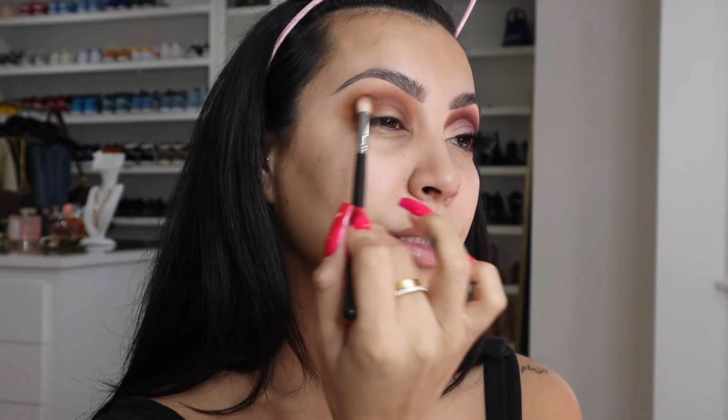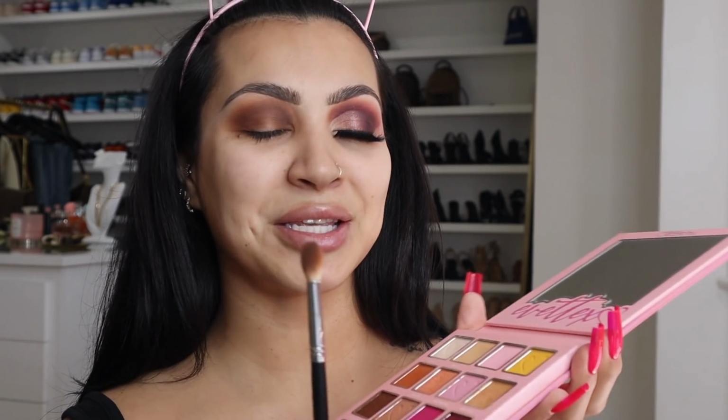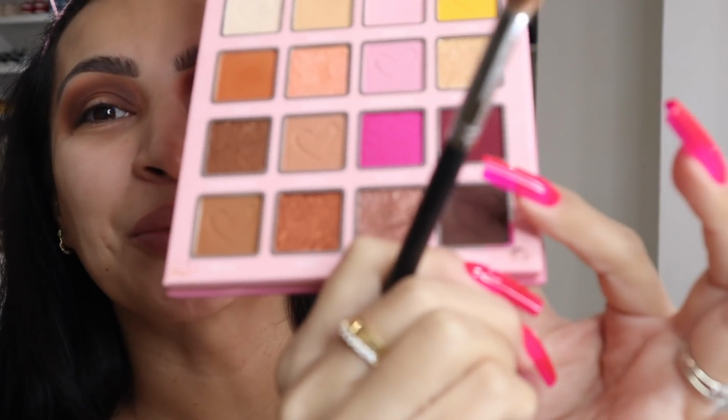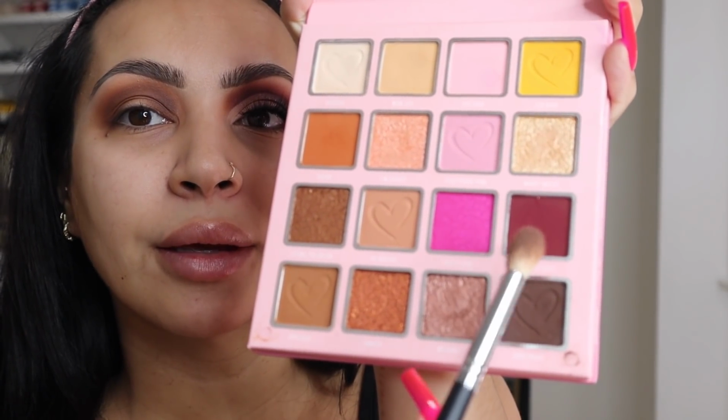And then you guys are now going to see that color come to life, which is this really nice maroony shade. Okay, so now we're going to add this stunning maroon-ish color, and it is this one right here, and it is called Love You Guys.